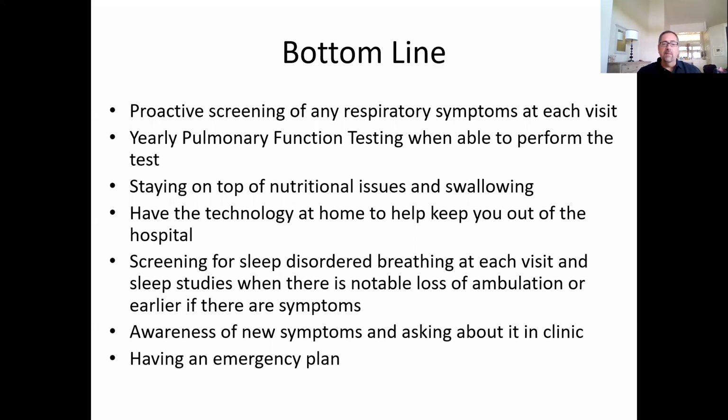You want to stay on top of your nutritional issues and swallowing, especially if there's issues with losing weight. You want to have the technology at home to help keep you out of the hospital, like the cough assist. Screening for sleep disordered breathing at each visit, and sleep studies where there is a notable loss of ambulation, or early if there are symptoms prior to that. And you want to make sure that you have an awareness of new symptoms, and you want to ask about it in clinic, and again, have that emergency plan.